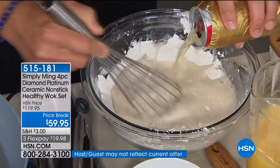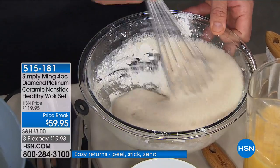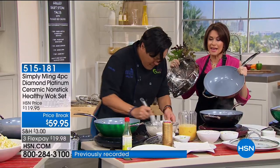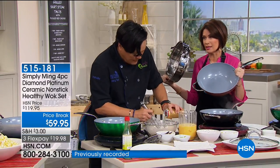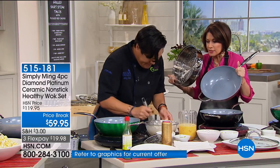You can cook more at the same time, and then you have the nonstick. Teclon Plus is amazing in terms of ceramic nonstick. It is the newest on the market, and now you're able to use metal utensils. I prefer to use metal utensils. It just makes it easier.